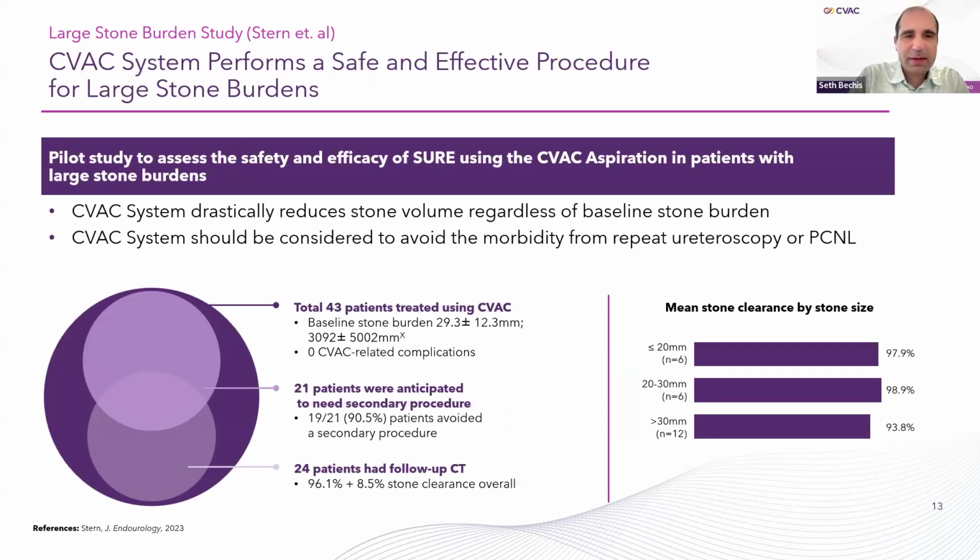What's really exciting about this technology is not only can you treat what we might think of as a traditional ureteroscopic stone target, which would be any stone from several millimeters up to 1 or 1.5 centimeters, but they also looked at this technology for larger stones, anywhere between 2 and 3 centimeters and even greater than that. You can see in this study that the CVAC system drastically reduced stone volume regardless of the baseline stone burden. In this example of 43 patients treated using CVAC, the average stone burden was 3 centimeters.